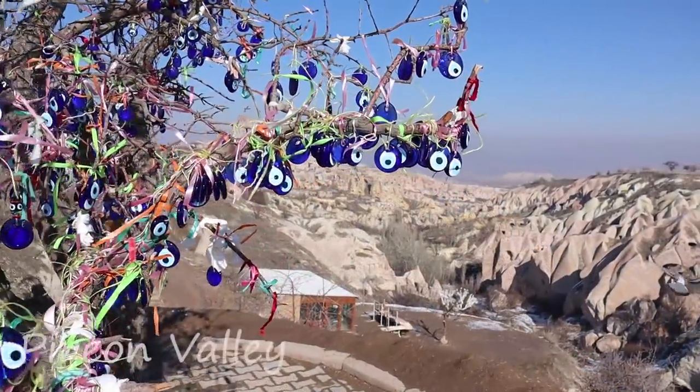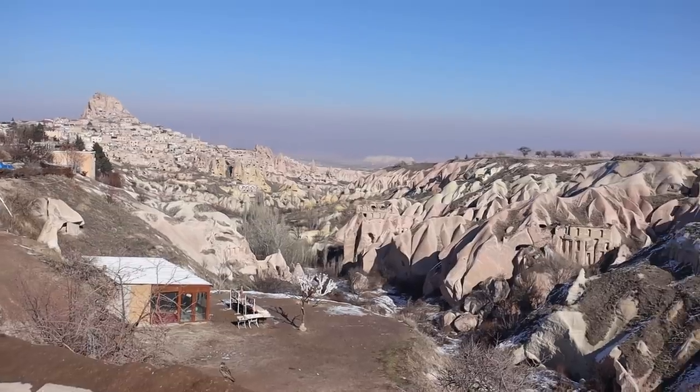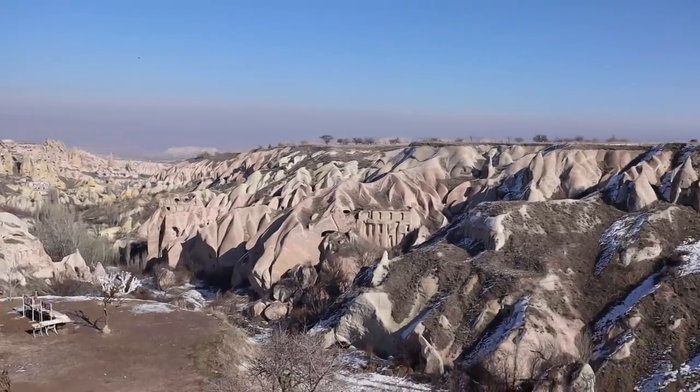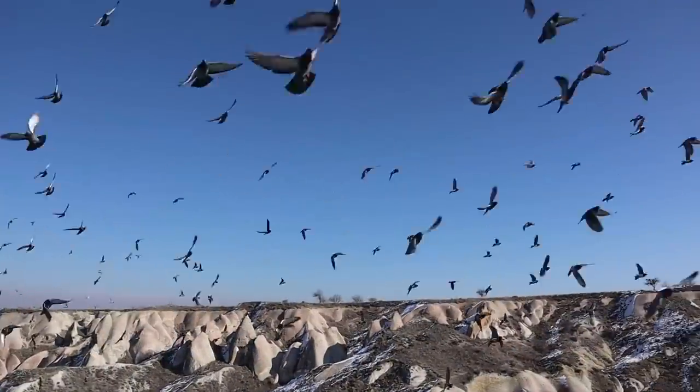The Pigeon Valley is another famous place in the area. The pigeons used to be highly valued by the locals, and for that reason they created houses for them across the valley.